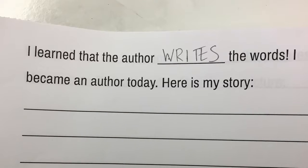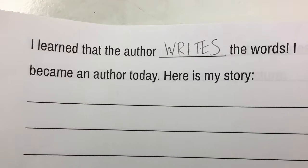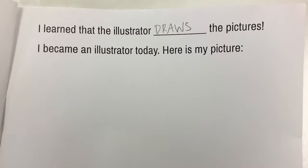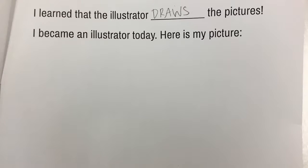Then write your own story. It could be about anything, like aliens or princesses, or even about yourself. Your story should be at least 4 sentences long. Once you finish writing your stories, turn to the other side and fill in the blank. I learned that the illustrator draws the pictures. Illustrate a picture using your crayons. Make sure it matches what your story is about.